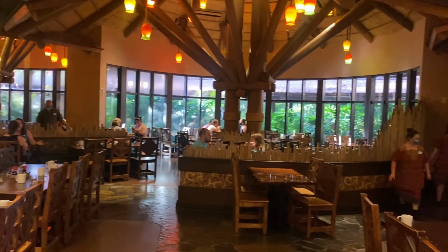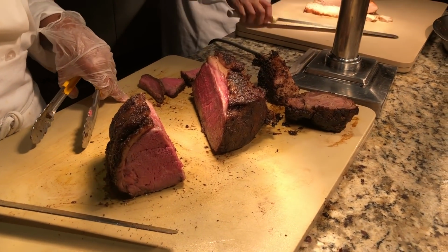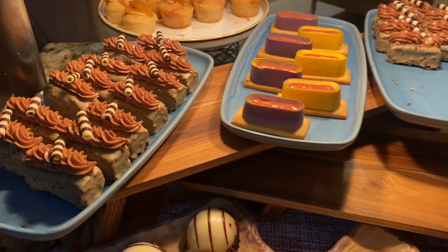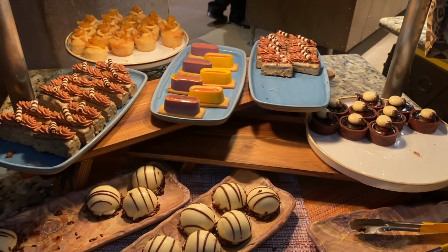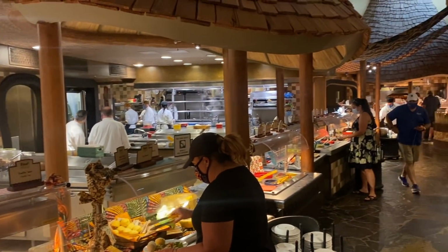Boma, thank goodness that's back open. It's an all-you-care-to-enjoy buffet with Durban chicken, African spiced beef strip loin, oak roast pork ribs. They've got the zebra domes there. It is a delicious breakfast buffet, delicious dinner buffet. No animal views, but still a pretty good meal and very unique.